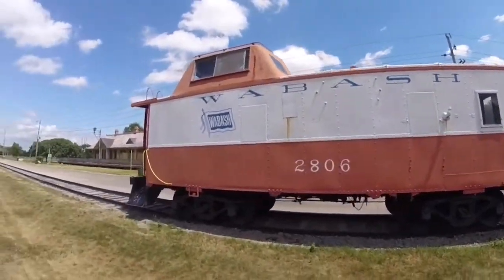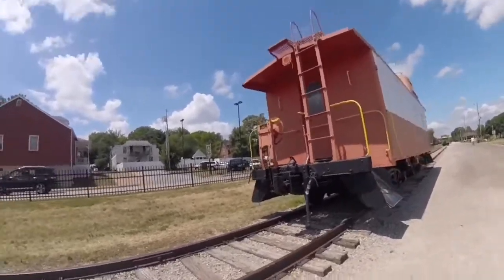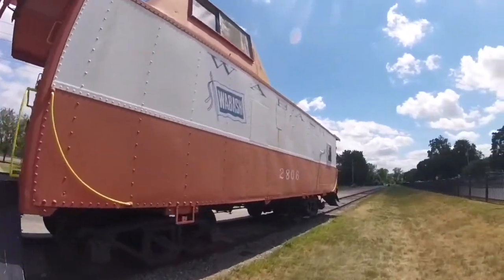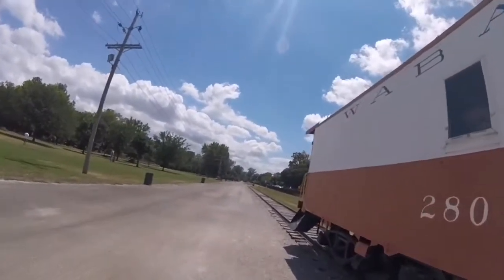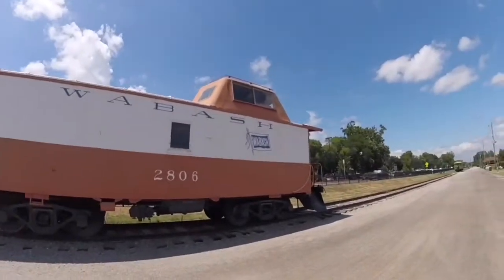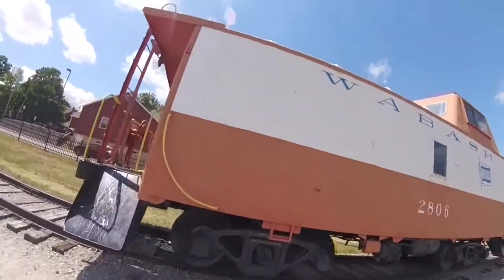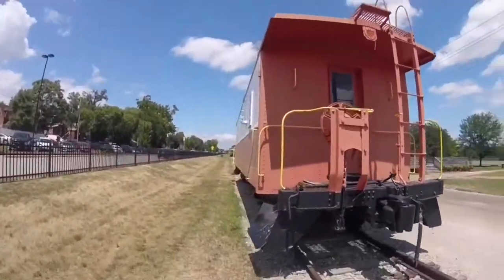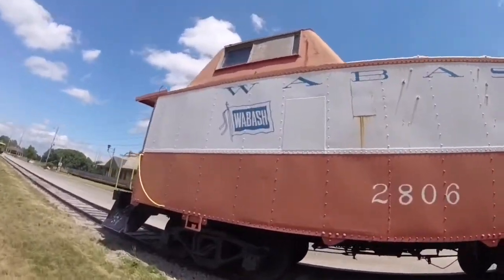Wabash 2806 was built by the Wabash Railroad in 1949 and is a streamlined-style cupola caboose. Wabash 2806 was used many years ago on freight trains for the Wabash Railroad as the train crew's office whenever it was in service, and the cupola is known to be a Wabash streamlined style as well. Later, it was used on the Norfolk and Western Railroad as Norfolk and Western 562-806, on freight trains as the train crew's office.